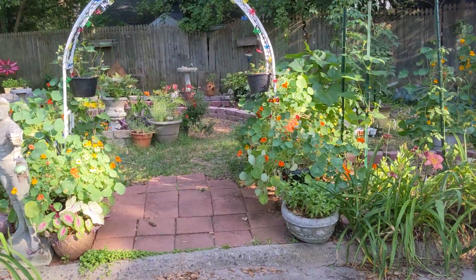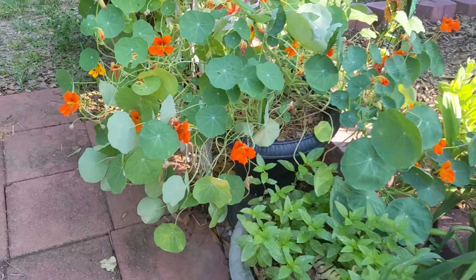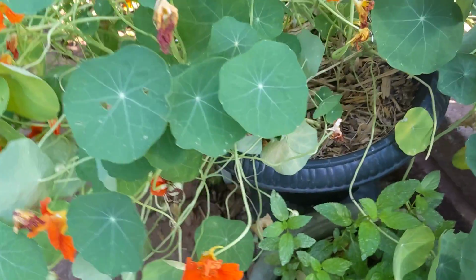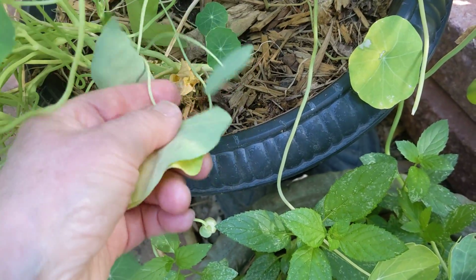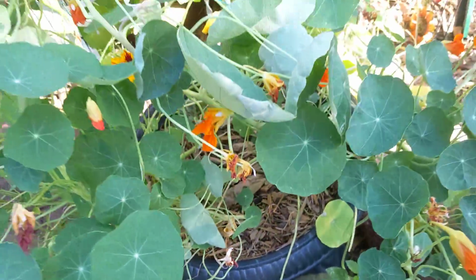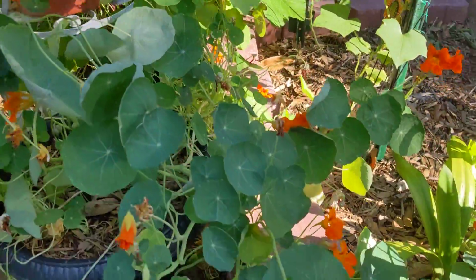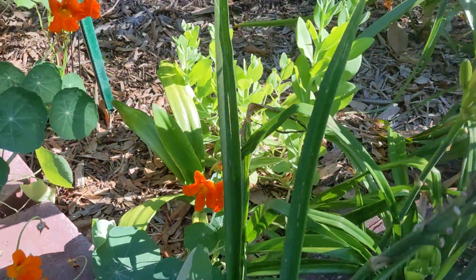My nasturtiums are going crazy. I know I've already talked about my nasturtiums, but I really like them. Some of them have died out. They always give out new flowers, and I have to keep picking these off. That's just common with the nasturtiums, and I just put it back in the ground. But I have some in pots that are trailing. I tied this up. It's trailing up here. So I've been really enjoying it.